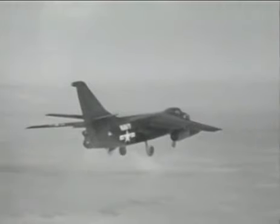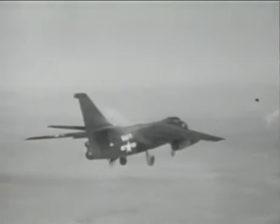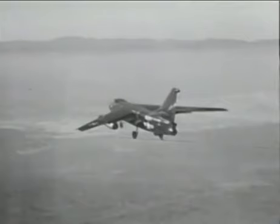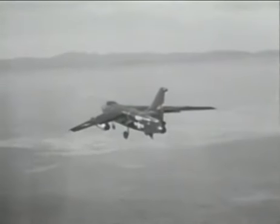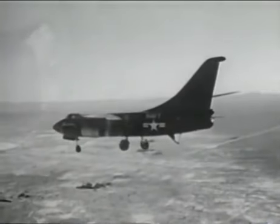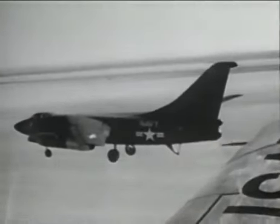Design of the A3D began in 1947, and it first flew in October of 1952. After satisfactory testing, it went into full-scale production. In 1954, Ed Heinemann received the Collier Trophy for his work on the Sky Warrior in recognition of the excellence of its design.